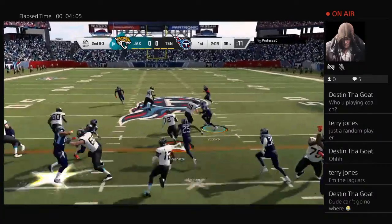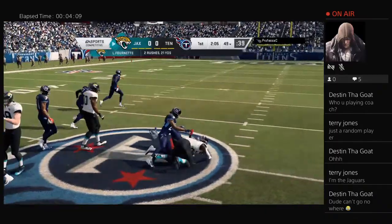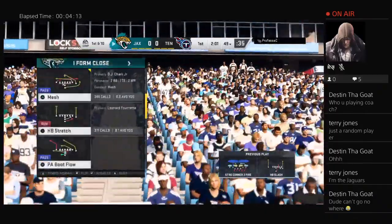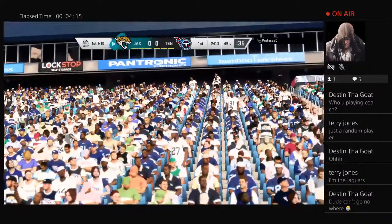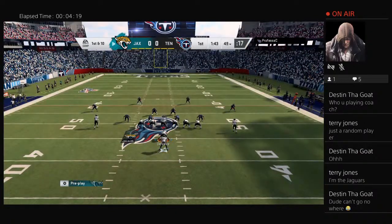On 2nd down, here's Fournette. And they bring him to the ground just shy of midfield. A 14-yard first down pickup for the Jaguars. And that's a run that'll energize an offensive line. They'll take that one all day long. Fundamental breakdown by the defense. You've got to be able to make plays on the edge.